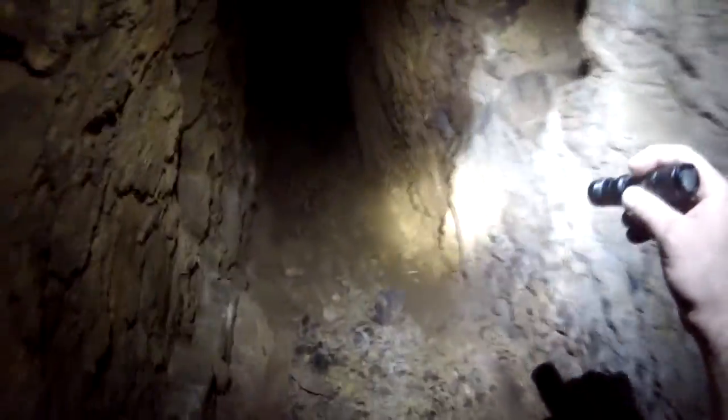Alright. Let's go in here. Quite narrow, eh? This one. Oh, is that, that must be it. Yeah. That's where you would have poked your head through, that hole that goes down far.